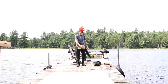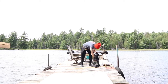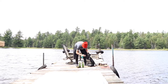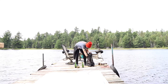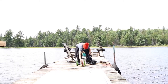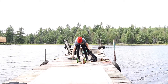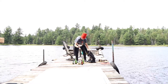Got some things cleaned up. Let's just take a look at what we got here. Old bottle. Beer can. Looks like the lid off of a worms container. Another old bottle. Oh. Ginger ale. Old beer can. Old beer can.